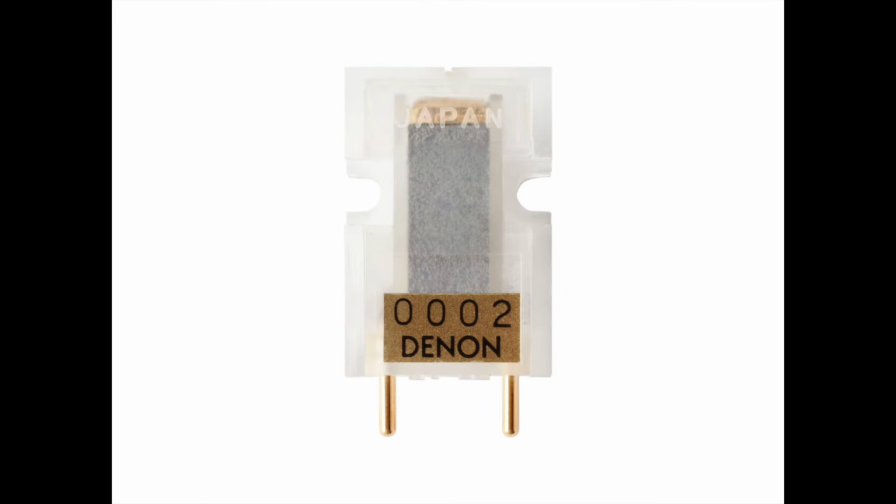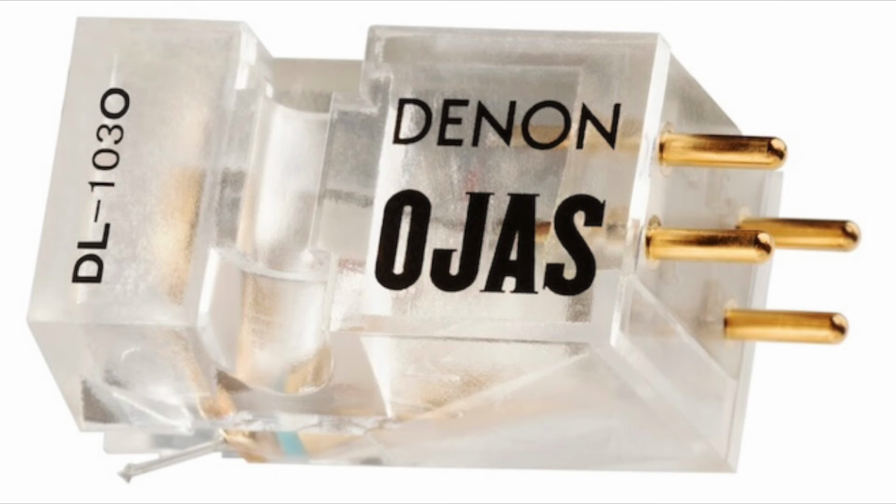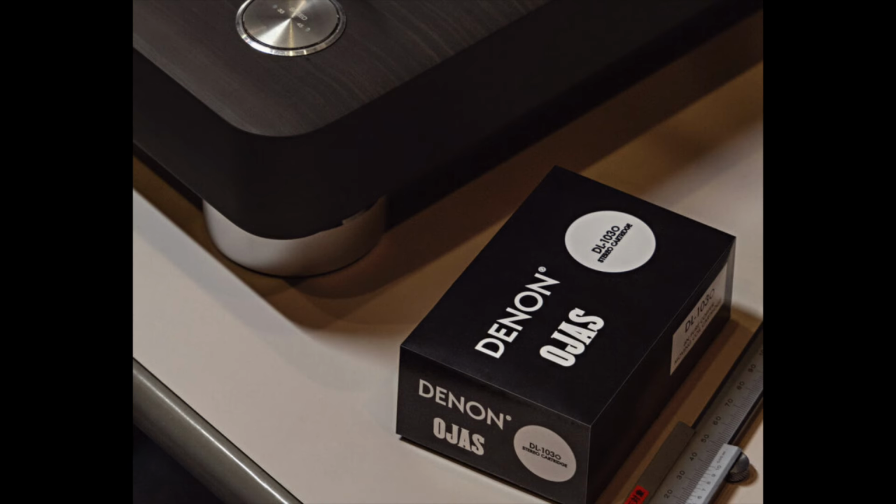Well, Devon Turnbull has tweaked this particular cartridge in aesthetic terms, I think you might say. I'm not sure you would say there's any increase in the sonics, but it's changed the looks. Basically, you've got this limited edition version called the DL103O, and it's transparent and you can see all the inner circuitry, and that's about it. The basic cartridge is as is.